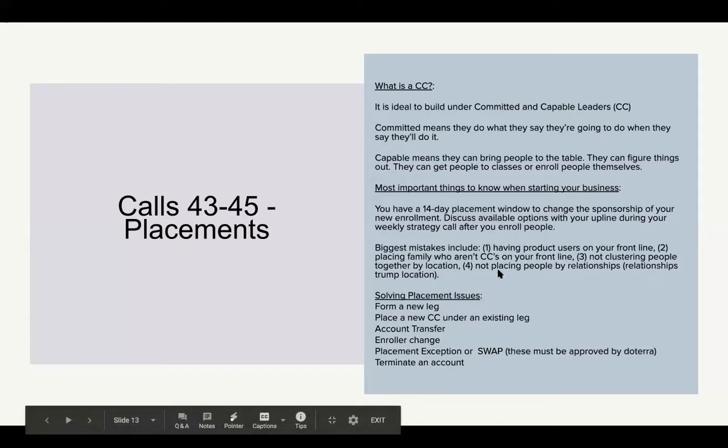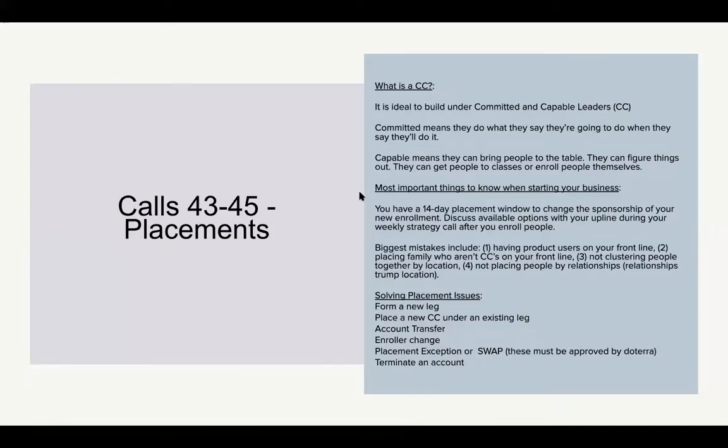So we want to try to do all the things that we have control over, because doTERRA can say no to your exception. They can say no to your swap. They could say no to your account transfer. You might have somebody who's not willing to terminate their account and can really mess up your business.